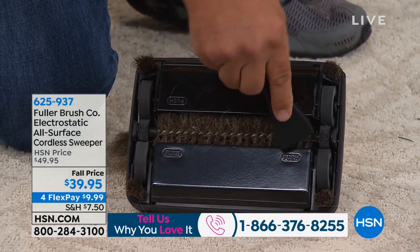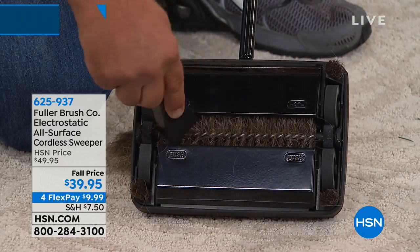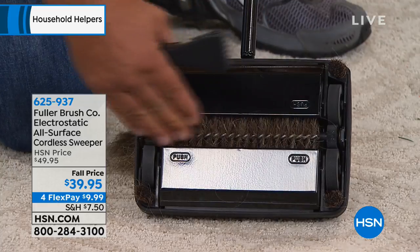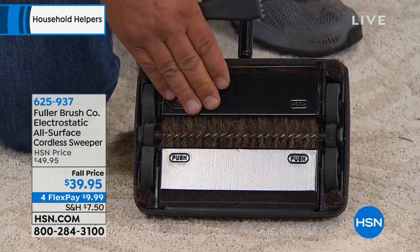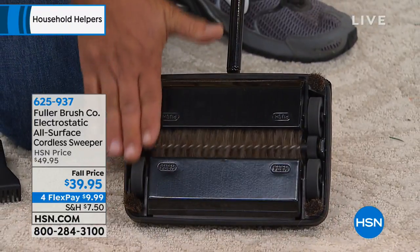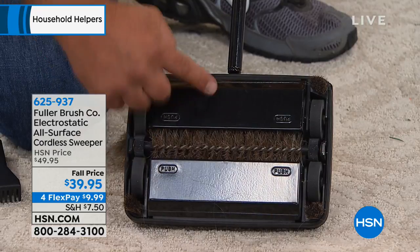You take this off, and this will pull any long pieces of yarn, hair, or maybe thread from a craft room. It'll loosen that up so you can keep that brush clean, because that brush is the secret to why the Fuller unit works. As it rolls back and forth across your floor, it creates that electrostatic charge and it flips the dust, dirt, and debris into those twin dust pans.